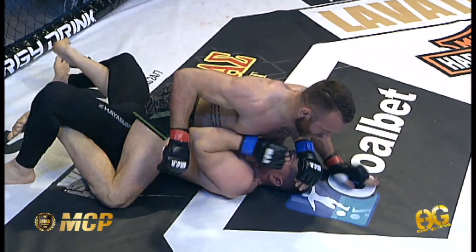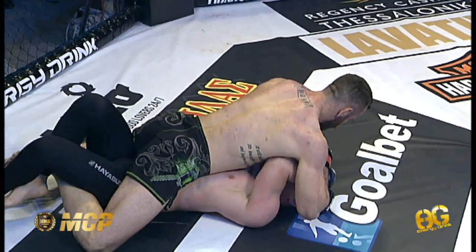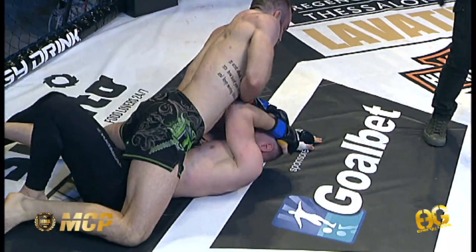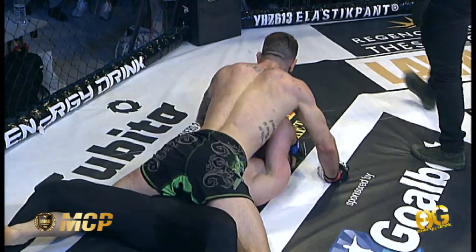And you see how much of a veteran Palaiologos is at this point, because he's using his elbows, he's bridging up to get his shots. He's using everything. He's controlling the wrist. Small elbows, big punches. He's mixing up everything. Posturing up. Great elbow from Yanis Palaiologos. This is a dominant performance by Palaiologos.